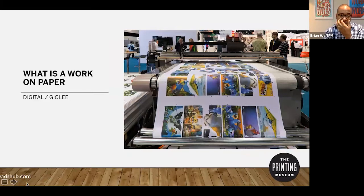And then finally, with the digital revolution, artists are able to create prints using a digital process. Sometimes it can be referred to as giclée, which is a French term that actually means the spraying of ink. So there's a high resolution scan, and it can be printed pretty much on any surface, paper, even canvas.